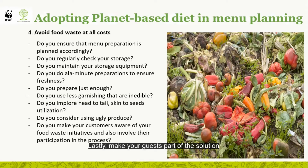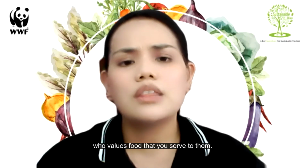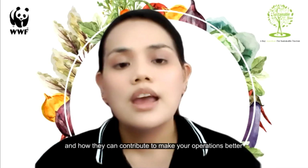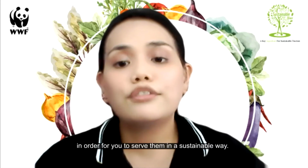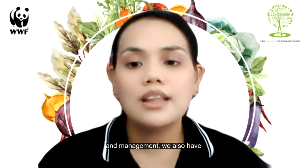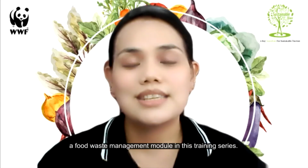Lastly, make your guests part of the solution to fight food waste by involving them in your initiative. So let them know that you are a restaurant who values food that you serve to them. You can put in table toppers with messages on food waste and how they can contribute to make your operations better in order for you to serve them in a sustainable way. So if you want to learn more about food waste prevention and management, we also have our food waste management module in this training series.